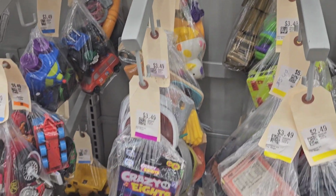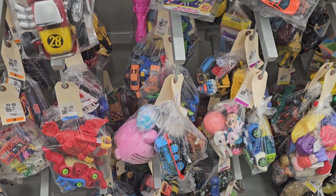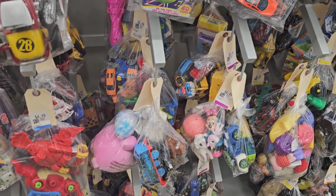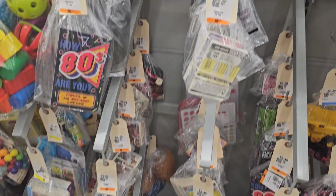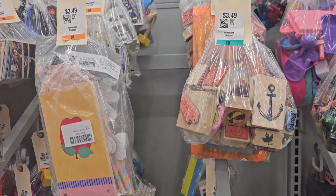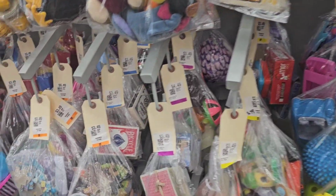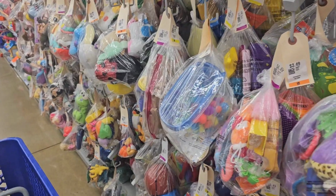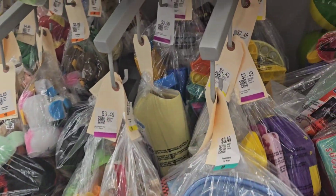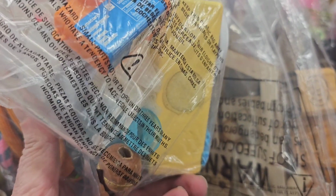There were some rubber duckies back there, and then card games, Crazy Eights. Lots of little plastic matchbox kind of cars. And it's great if you're looking for maybe party favors or something. You could find some really cute things there. There were some scrapbooking things like stamps. So there were things to be found, just not always what you're looking for, like little boxes and bins of things. There were some tiny food things in there, like the minis.